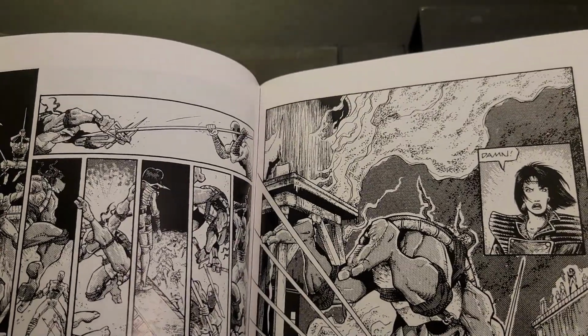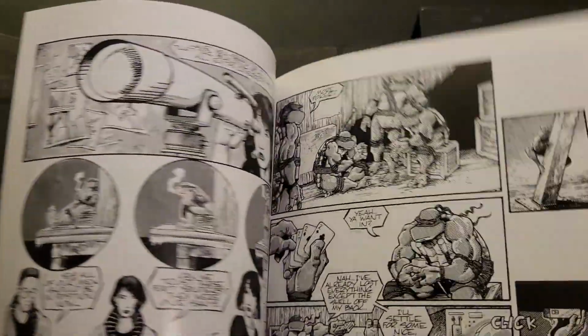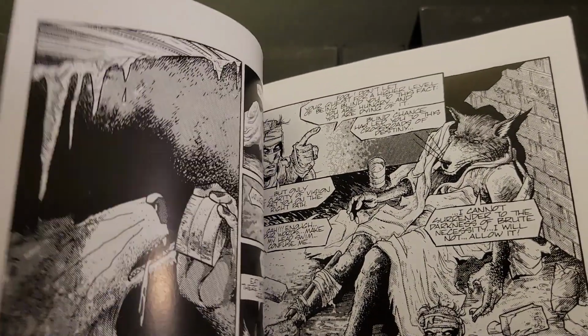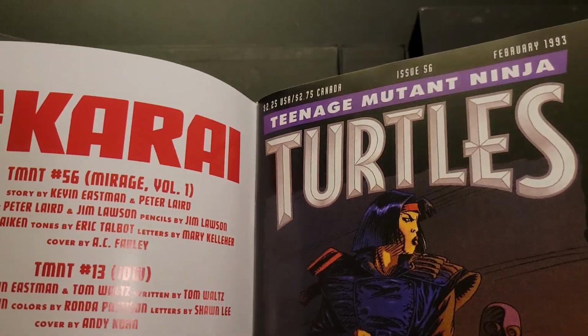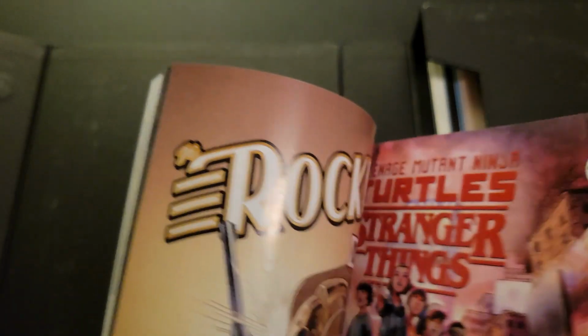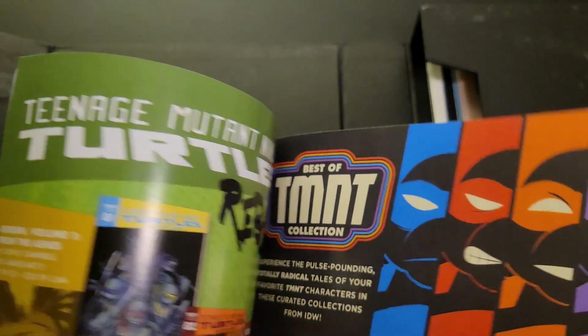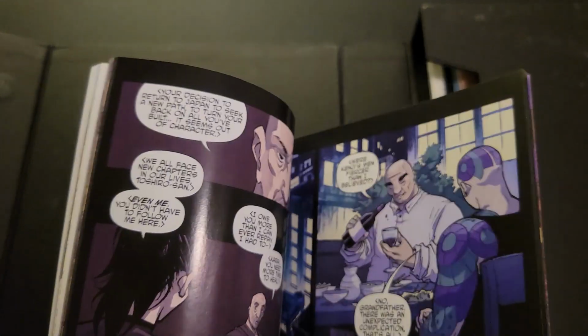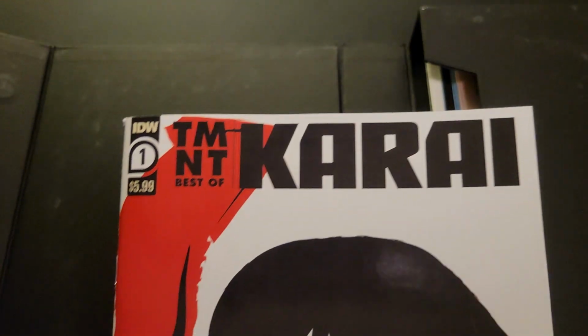And then there's the old school. I believe this is her first appearance, possibly. I mean, I don't know why it would be in here and not have a first appearance if it wasn't. So, and then the next one's going to be Bebop and Rocksteady. I don't think that they've solicited that in here, but that Turtles book from the movie theater showed that in the back, so I think that that's probably on the way.